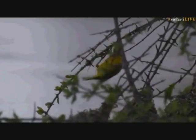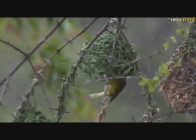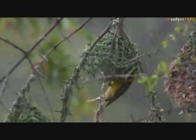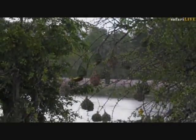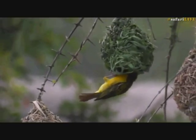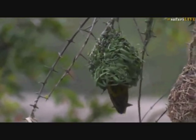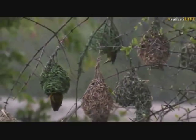But there's our village weavers that we were talking about. They don't have as much black on the face as the southern masked weaver that we saw. On this one, the black starts at the top of the beak and then comes round and down the face, whereas the southern masked has got quite a thick black band over the top of the beak, and that's how you can tell the difference. Generally also, village weavers like to nest over water like what these guys are doing, and so that's how you can also try and distinguish between the two of them. But very cool to see them building their nests. These are new ones that are being built at the moment.